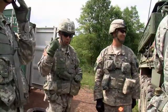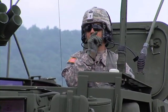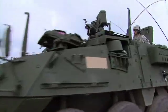Major Lane Marshall is the commander of the 2nd Squadron 104th United States Cavalry and part of the 56th Stryker Brigade. Well, a very well-trained Stryker crew can have guys in and off of there in seconds. We're not talking minutes, we're talking seconds.